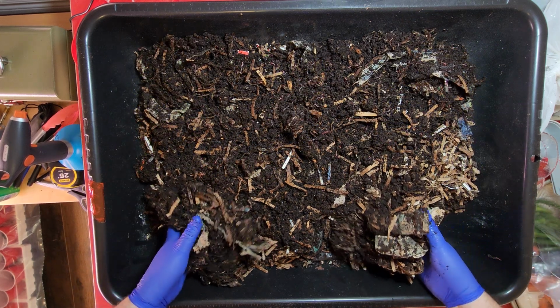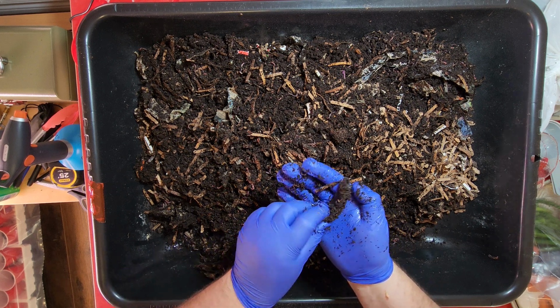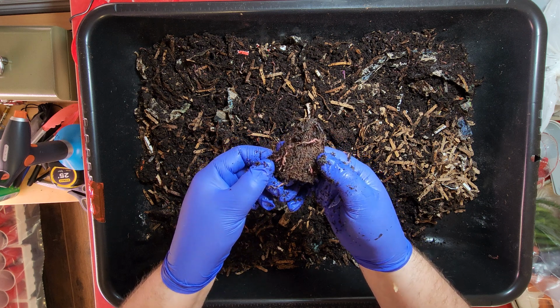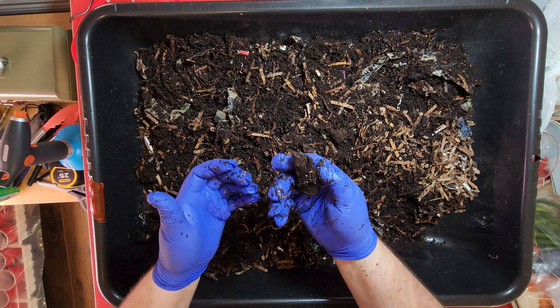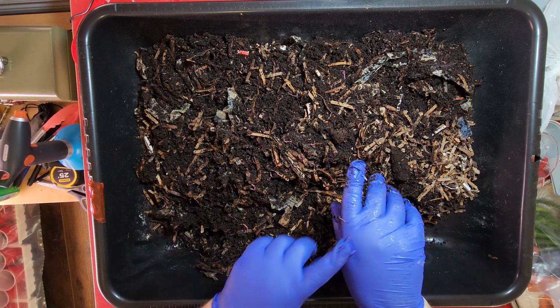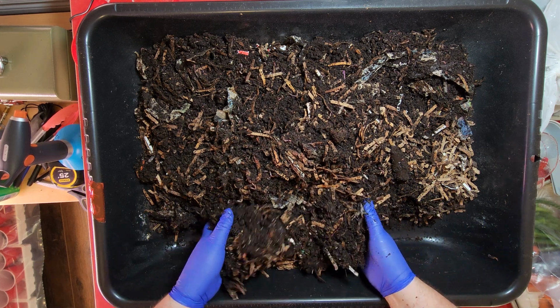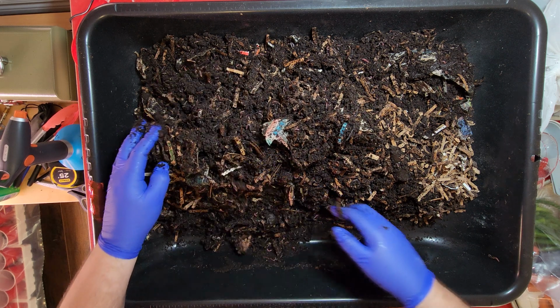Do the same with the other side. And there's still a lot of food in here, right? There's still banana peel, and that's a home to half a dozen worms, and probably closer to a dozen if they're all around and all over me. So again, yeah, this bin good, this bin good, the other bin no bueno.